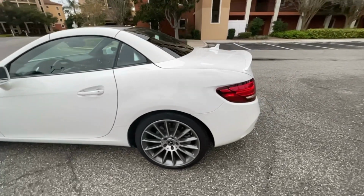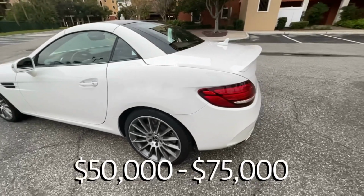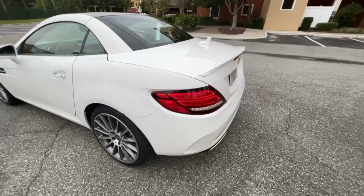The price of the SLC is between $50,000 and $75,000.